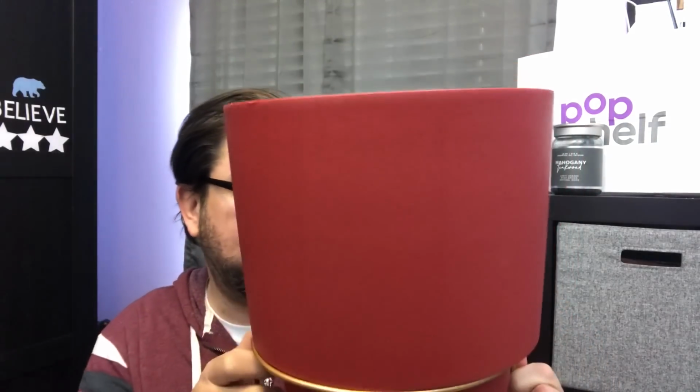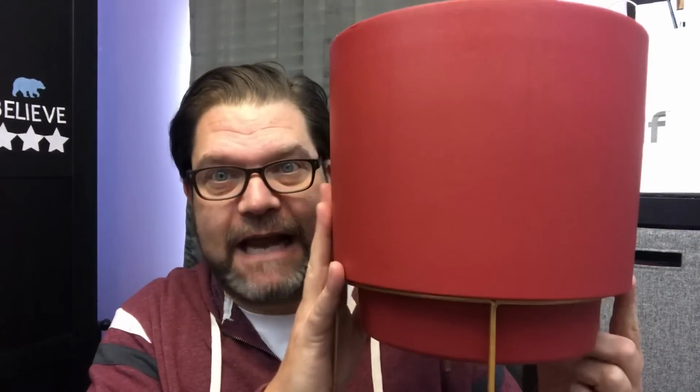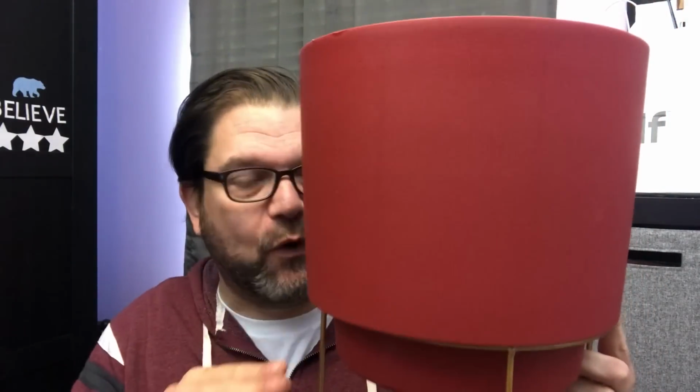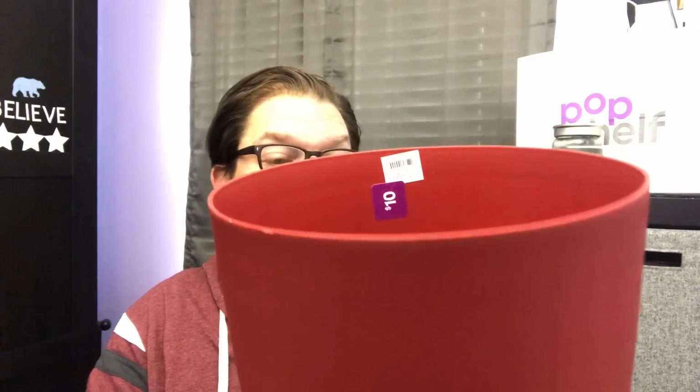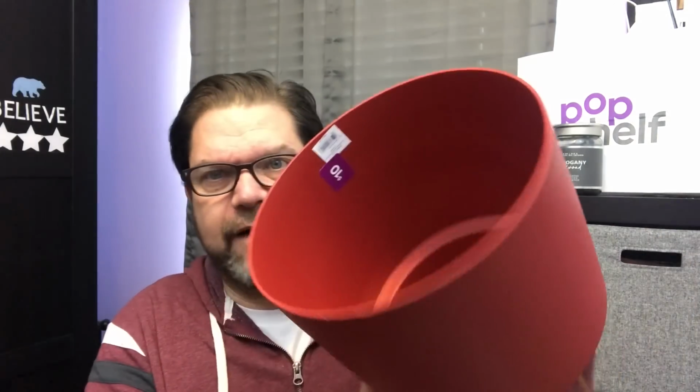And then they also had a larger one with the metal stand. And then they had some smaller versions and some larger versions that had a wood stand. And I really want the wood stands. And I may even take this one back and exchange it for the wood one. But again, super, super cool. And I just love this.